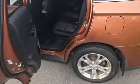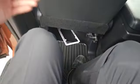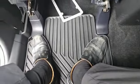Now coming to the back seat, just to give you an idea of the legroom your passengers will have, I'm about 5'9". I've got this much space between my knees and the front seat. I'm actually pretty cozy in here. I've got a lot of legroom. Some rubber floor mats down here as well to keep the interior clean.